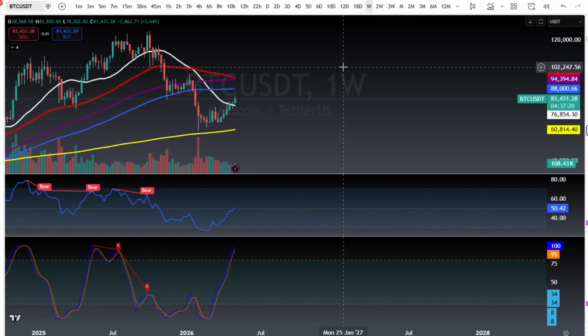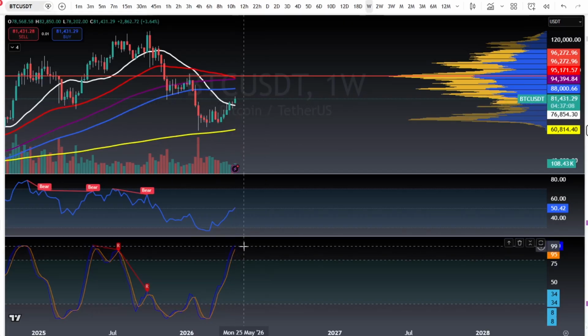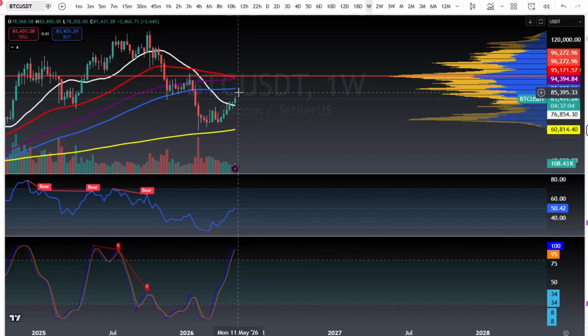Now the weekly candle also closes today. Last week we were able to close above the 21 moving average. It wasn't with a lot of strength, but now we're getting a nice big bulky green candle above the 21 moving average. Now the stochastics are getting a little toppy, but we could drag here for another week or two, and that'll give us the chance to get above the 100 moving average at 88,000.